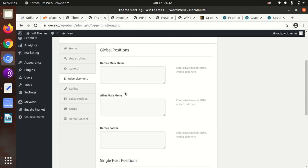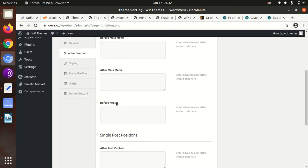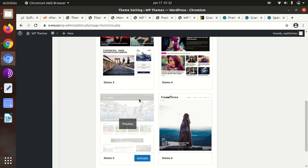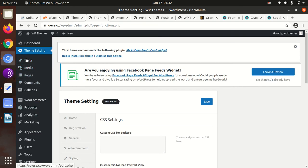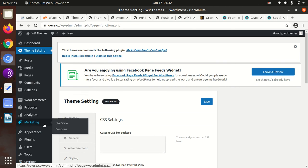Advertisement you can put, whatever code is available with you for advertisement. Styling is here, so you can choose any demo for your style. Social profile, script and demo content we have already used, and in a blog website there is nothing like a setting, however these options are available.